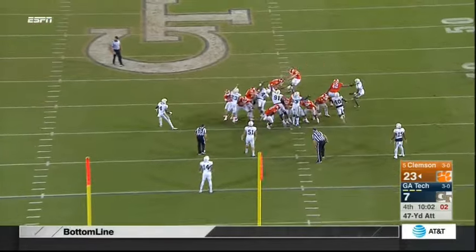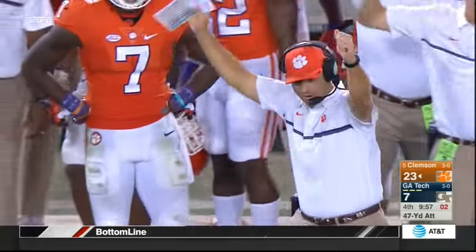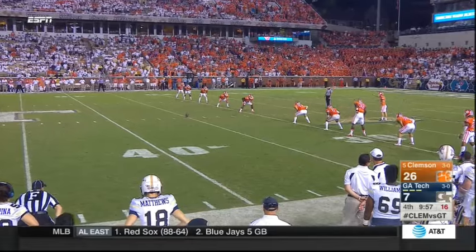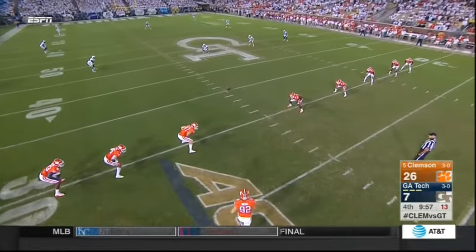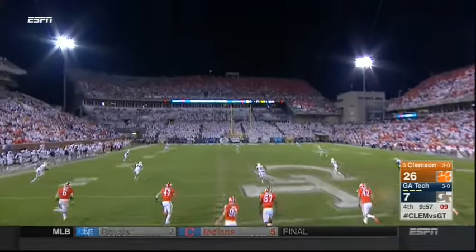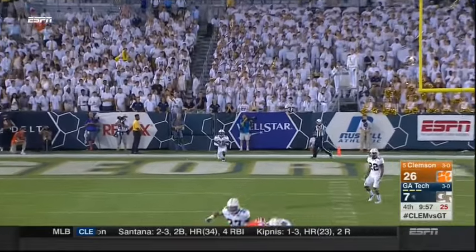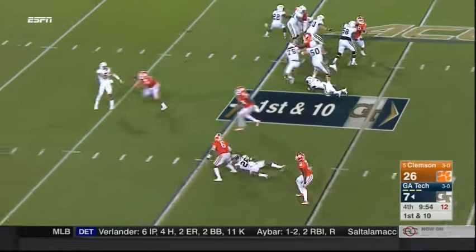Well, this one would tie a career high, 47 yards, and it is good for Greg Huegel. Tigers just trying to make sure they take care of business here tonight. Again, they dominated in the first half. Second half has been different. Touchback. Easy to do against Florida State, a team that's loaded with athletes.